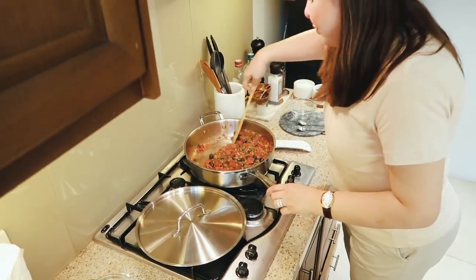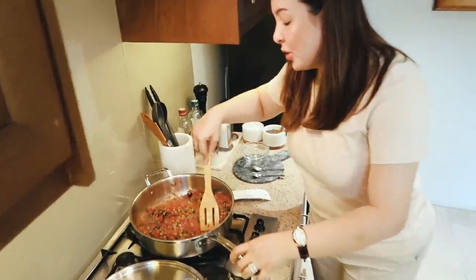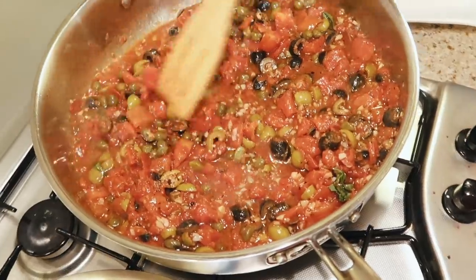You can use any kind of noodles. You can use spaghetti noodles, but you know, yung stuck ko dito is always linguine noodles. I like linguine noodles so much. There. Okay.